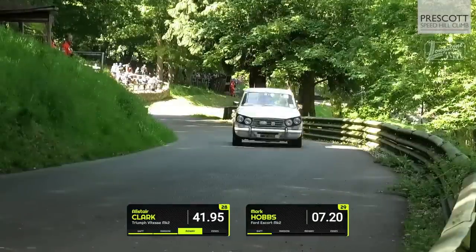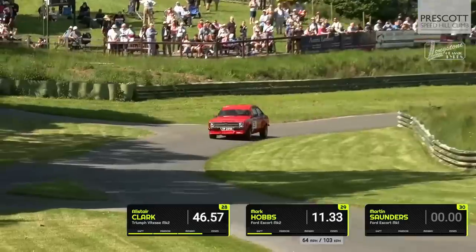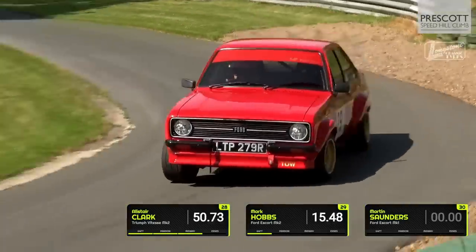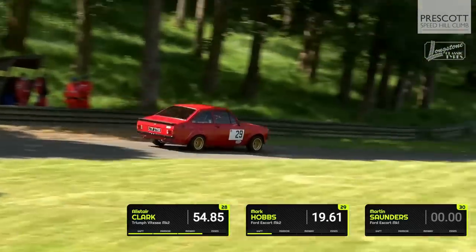Well, Alistair Clark makes his way up in the Triumph Vitesse Mark II, and Mark Hobbs is in the Ford Escort Mark II, car number 29. He runs the Torres.